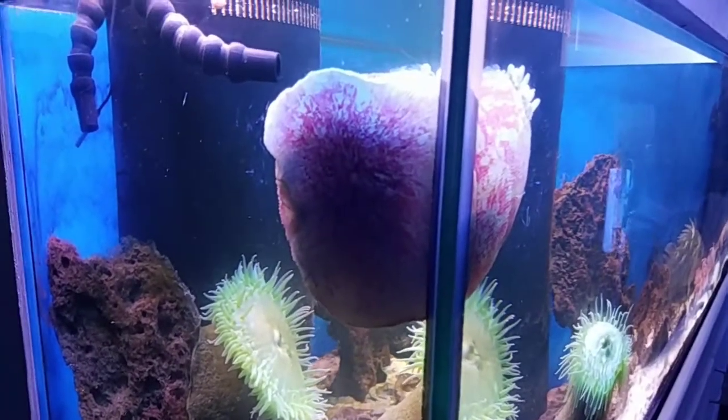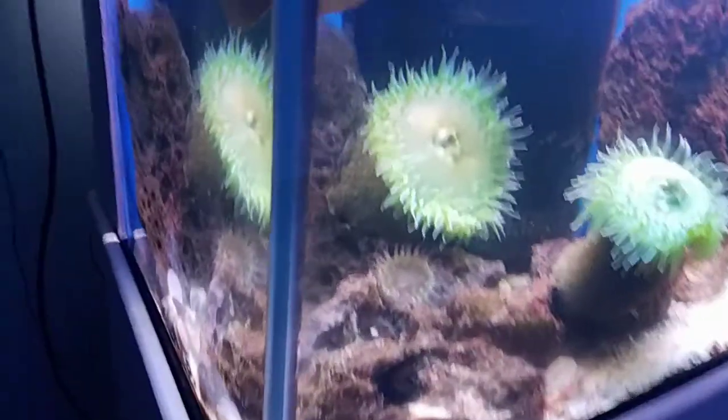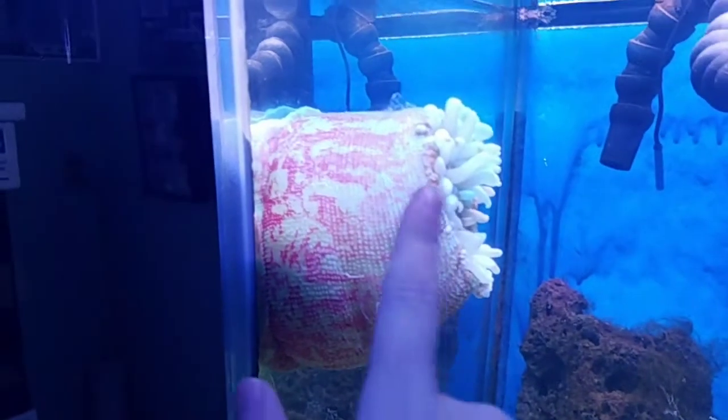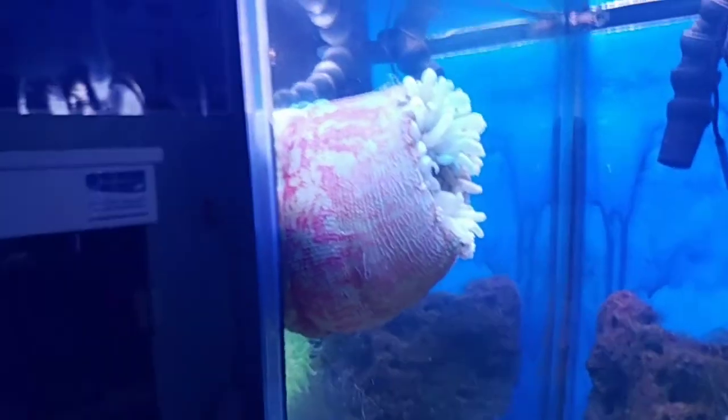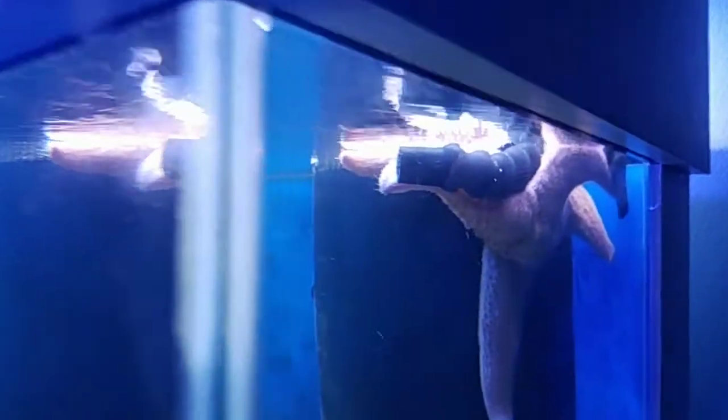And then our other spy here, our sea anemone that decided it liked to live on the glass rather than at the bottom where the other ones were. And that's the painted one. You can see that pretty green and pink on the sides. Closed up for eating its food.